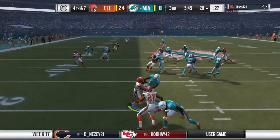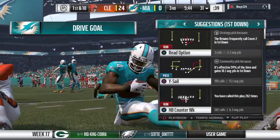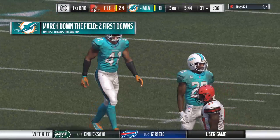Landry now on the return. Landry, dude, your ball carry vision is bad because you're old. And it'll be Dolphin. It's football, depressing.